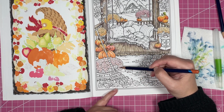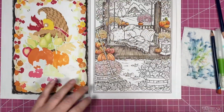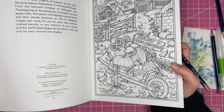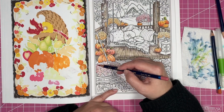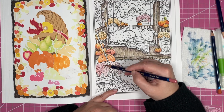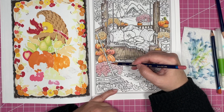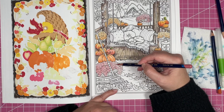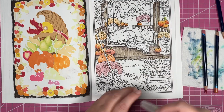Now this is an older coloring, no, Creative Haven. What year was this made? 2021. So it's an older one. And I know that they have done something different with their paper since this book came out. So I'm not sure how the Inktense work on the newer paper. But in the older ones, I found that they work just fine.